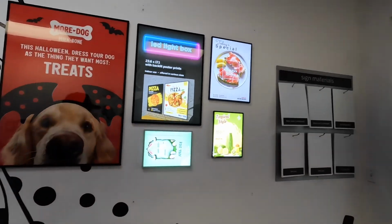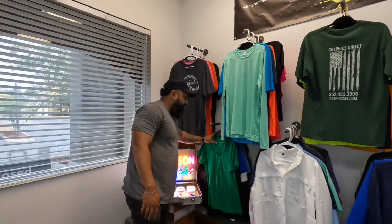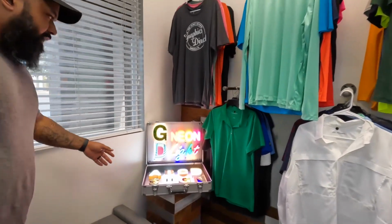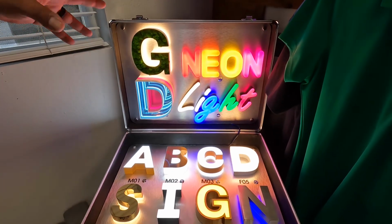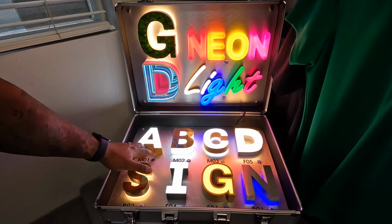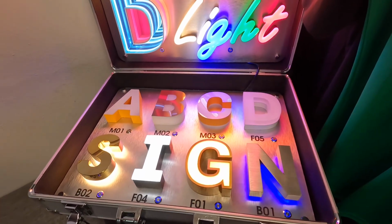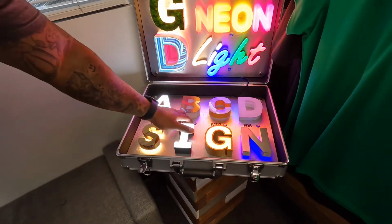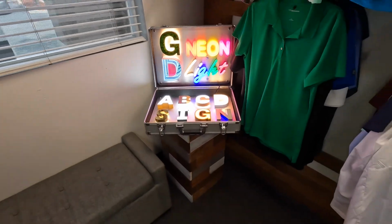And then over here is to continue on with the LED and lighted signs that we do. Here's a sample light kit that we take to meetings. These are just some of the most popular LED signs that we do, the different styles, how it looks during the day when they're off, so the client can get a feel for everything. Nice.